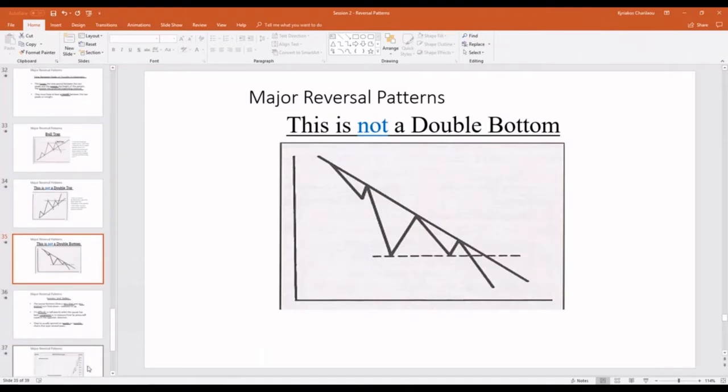For the same reason, this is not a double bottom bullish reversal. Why? We didn't see an upward violation of the trend line first. And second, this is my ABC, we didn't see a close above the B level. So we didn't see a violation to the upside of the trend line, and we didn't see an upside completion of the bullish reversal pattern called double bottom. So be patient, don't rush.